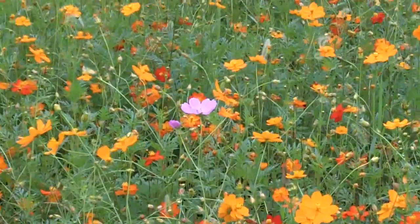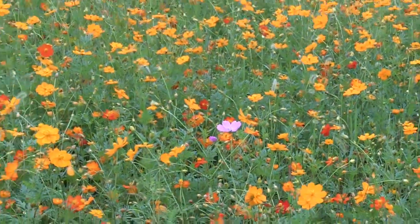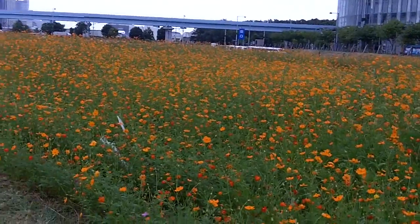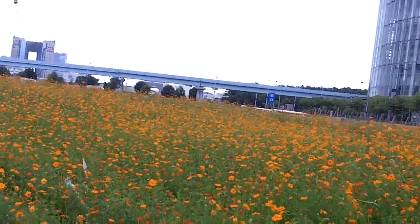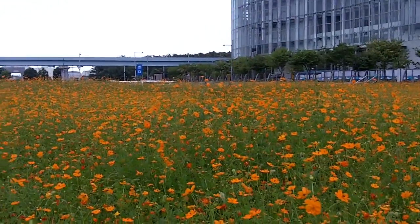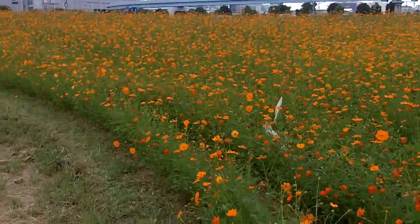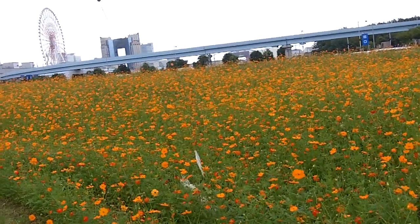For the ladies. Yeah. I just took a picture of that too. A pink flower. Came out nice. Very nice. Cool. It's a nice camera. Yeah.